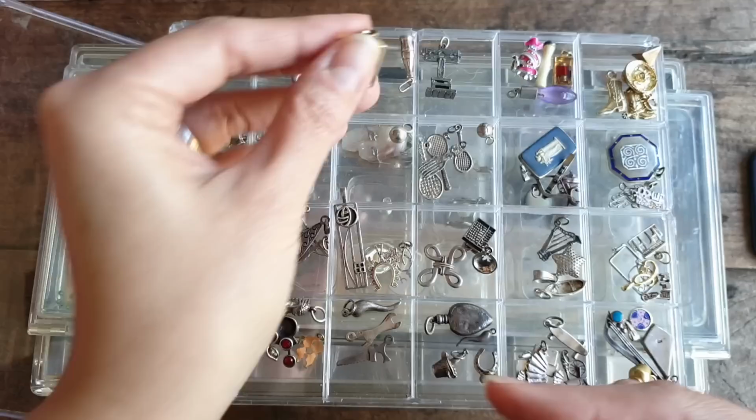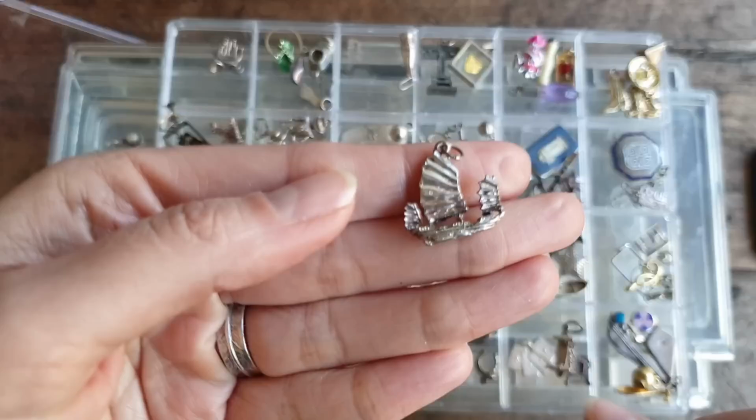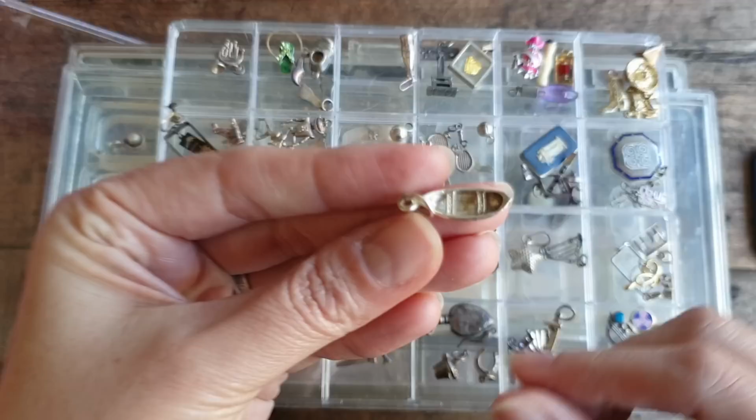And then we have here a skateboard, sterling skateboard, a little boat, a deck of cards, these are all sterling, and a little spinning wheel, a sterling star, a harp, a little boot, it's very cute, like a little canoe.